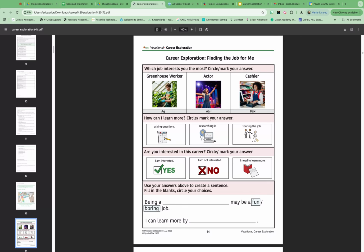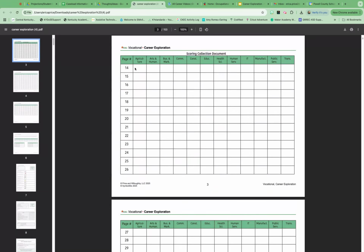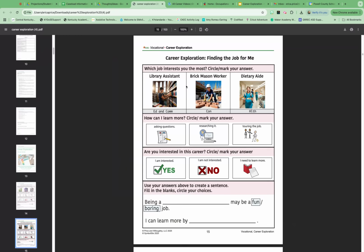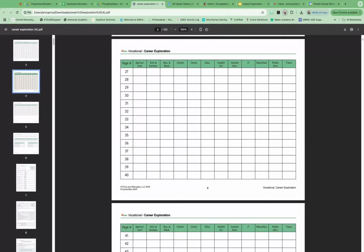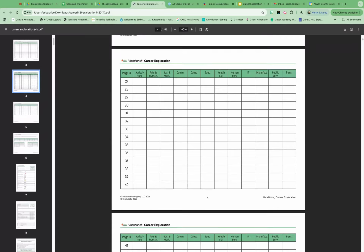If we go back to the scoring collection tool, you would come here, page 14, over to business and marketing. If you're just doing this with one student, you could put a tally mark. If you're doing this with multiple students, you could just list their initials, whatever works better for you. Then just simply go through the different career exploration survey questions with your students. I would not recommend completing this in one setting, because if you notice, there are several survey questions. You are going to want to break it up and do chunks of it at a time with the student.